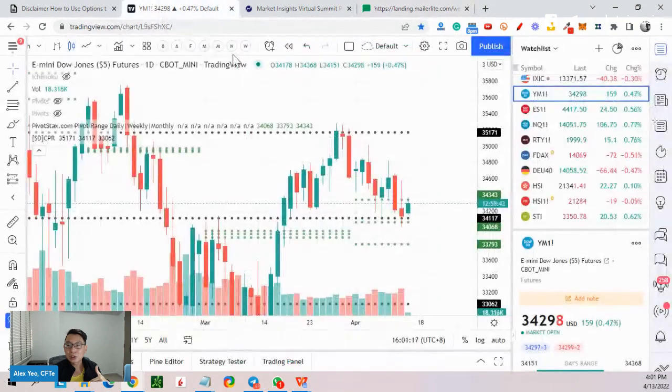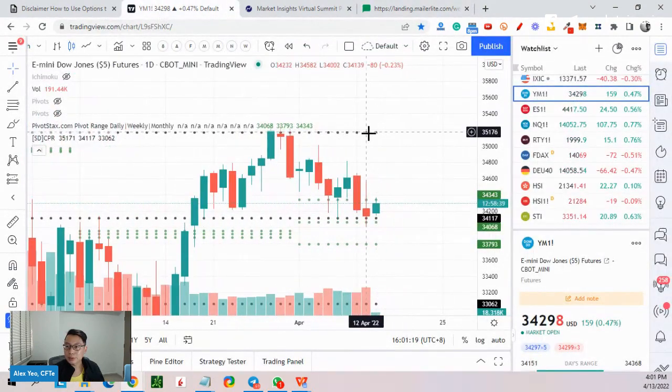Okay. So once again, just want to let you know that tonight could present a buying opportunity over here based on the wash and rinse pattern that I'm seeing.